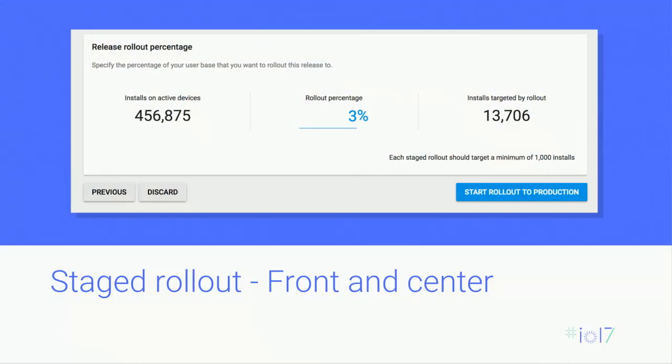Another change we made with the new flow is making staged rollout front and center. Now, we love staged rollout. We think it's a great way for you to confidently release your updates to users. You start with a small seed. If it performs correctly, you update until you hit 100%. In the new flow, we made the UI front and center. It's very easy to set staged rollout. We also show you how many devices you will target with each percentage of the rollout. And one feature that we already got some positive developer feedback on is the new ability to set custom percentages, like the 3% you see right here.